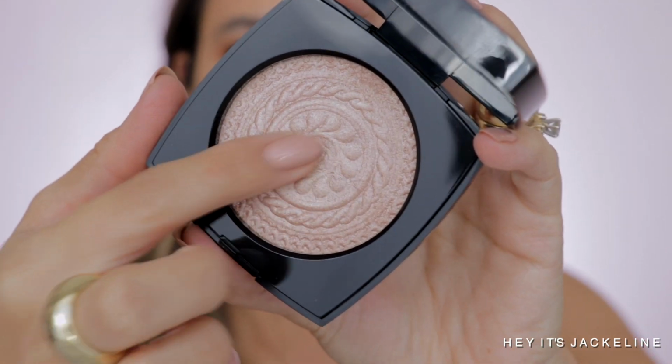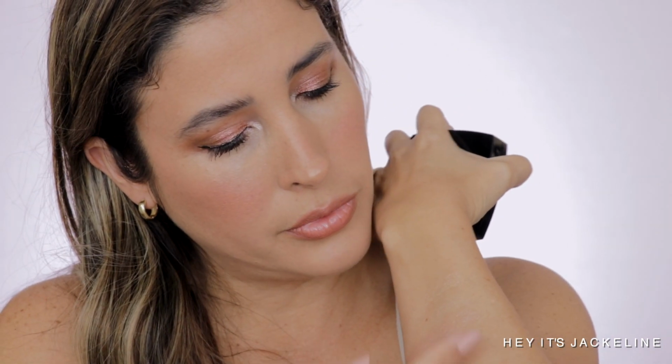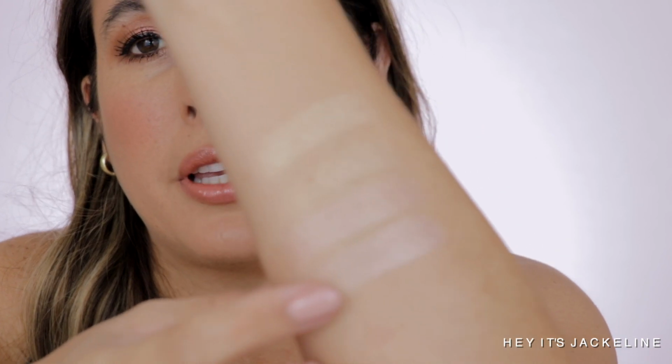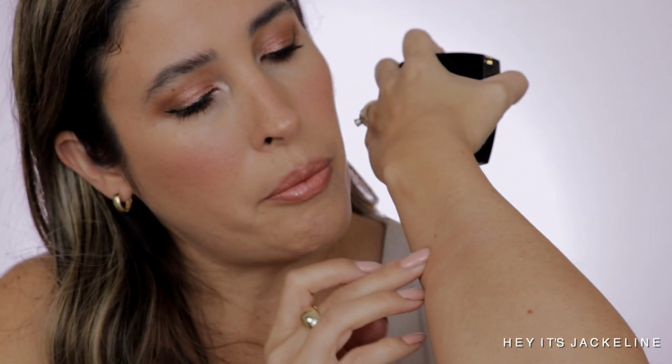Chanel Eclat Magnetique de Chanel. This came out also for the holiday collection of last year. Now this one right here, it's more champagne, more like a true champagne with a little bit of pink in it. You can see really the undertone of the one from Hermes.